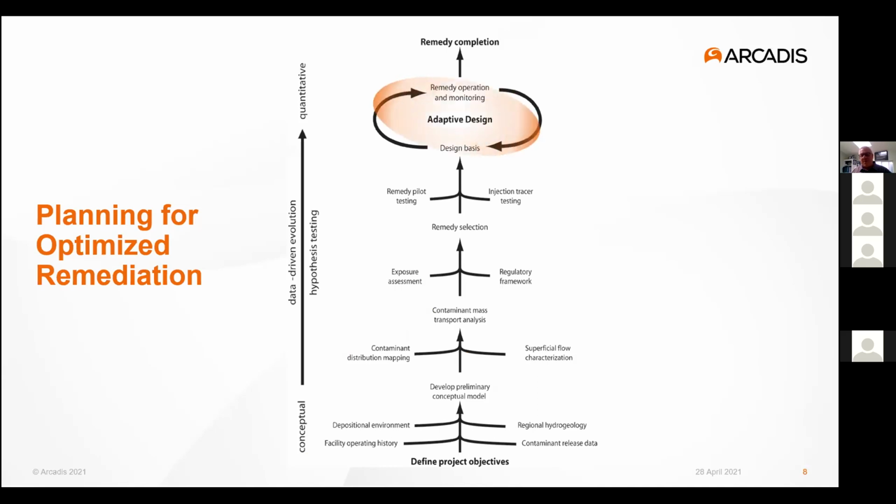And the purpose of this slide is to show that we try to take an adaptive design approach where we plan for the unknowns that are going to surprise us in the field, and take design and operation and monitoring and combine them into this adaptive design, adaptive implementation framework to try and really work our way up the curve from, instead of having a continuous spend for an indeterminate future, to try and really wrestle these plumes into contraction and eventual compliance.